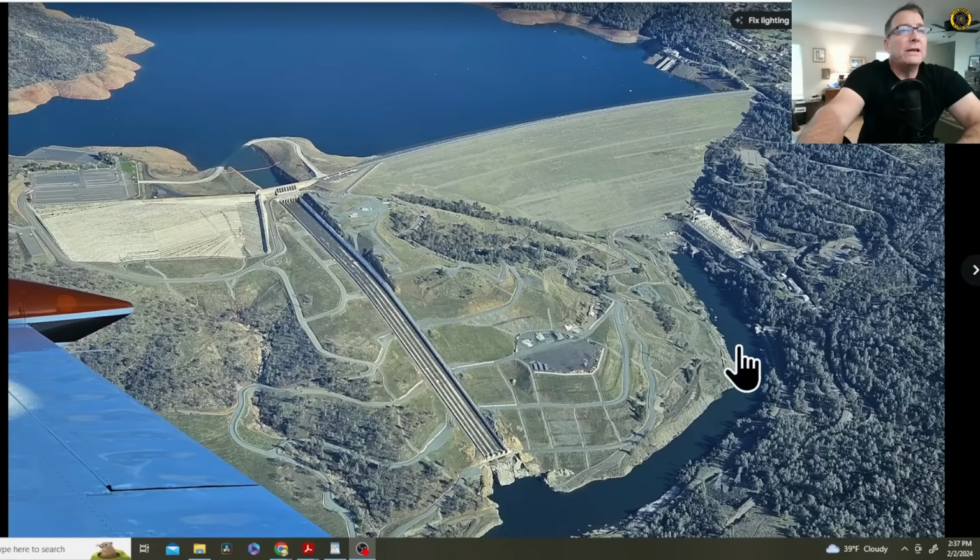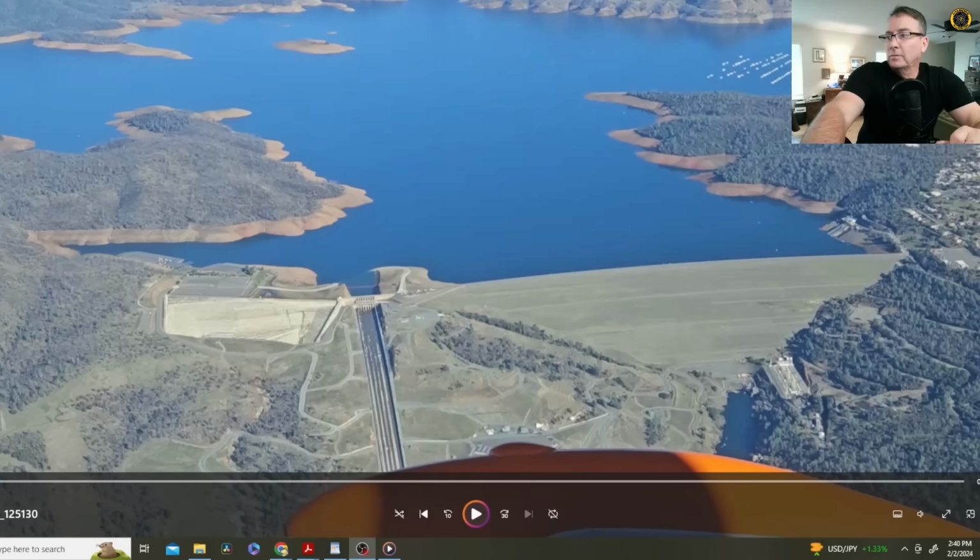And here's a view of the face of Oroville Dam, the Hyatt power plant located over here with the turbines located down in here. And here's the penstock, the inlet to the turbines, temperature controlled gates. So that's the big picture of what's going on at Oroville right now.